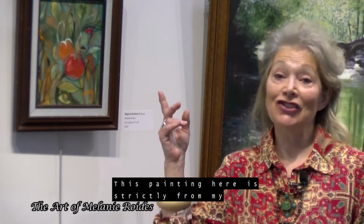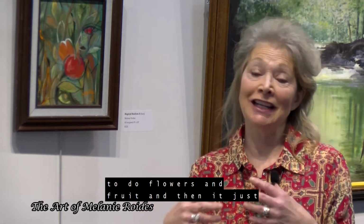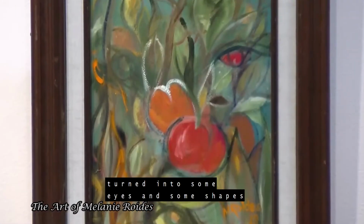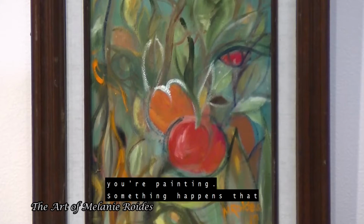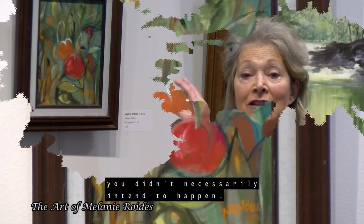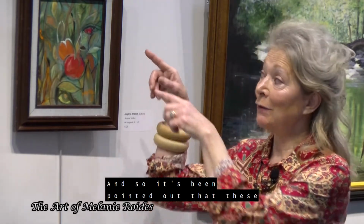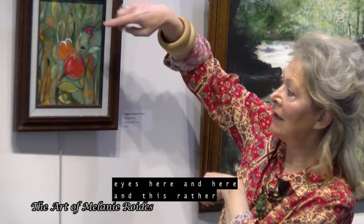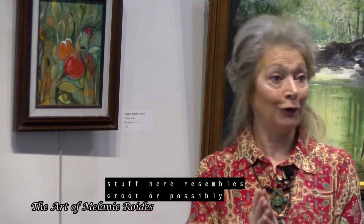This painting here is strictly from my imagination. It started off, I was going to do flowers and fruit, and then it just turned into some eyes and some shapes and so forth. Interestingly, it's one of those happy accidents that happen sometimes when you're painting. Something happens that you didn't necessarily intend to happen, and so it's been pointed out that these eyes here and this rather elongated sort of snouty thing and this stuff here resembles Groot, or possibly baby Groot.